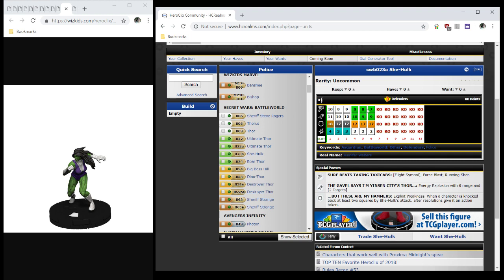So she could Running Shot, use the Proxima Midnight Spear to do a regular range action attack, hit for 4 damage, then maybe deal an extra one afterwards. That's 5 damage, Running Shot with prob, 11 attack for 88 points because the spear is 8 points. It's incredible. So let's say she takes some damage.